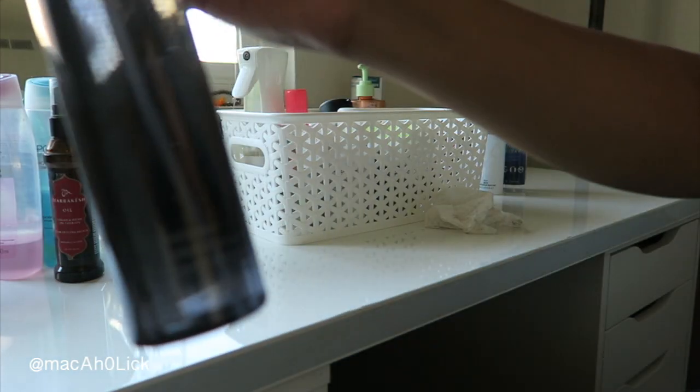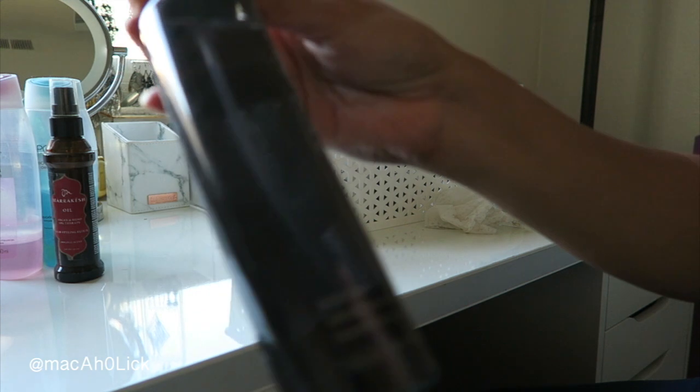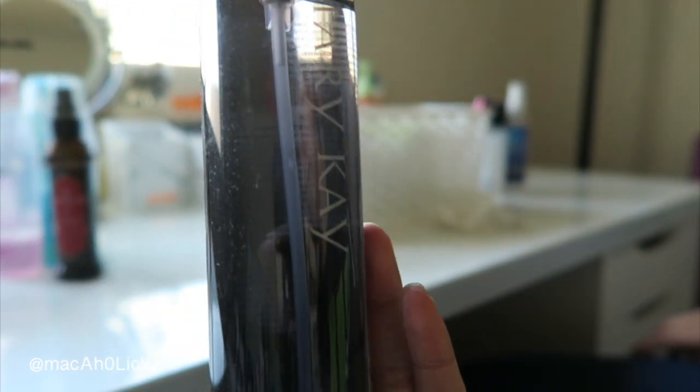I have this brush cleanser. Oh, it's by Mary Kay. You can see that? I didn't even know I had this.